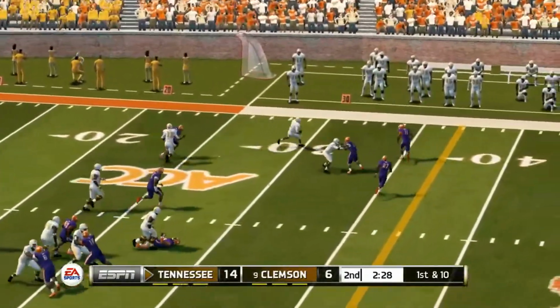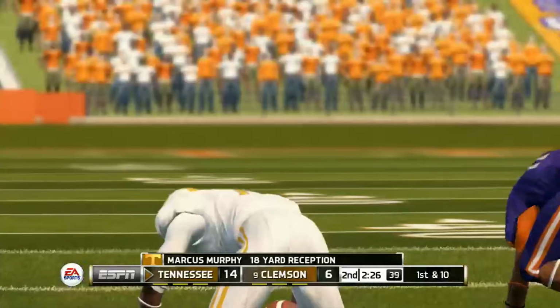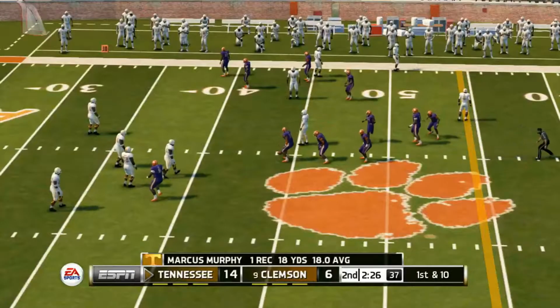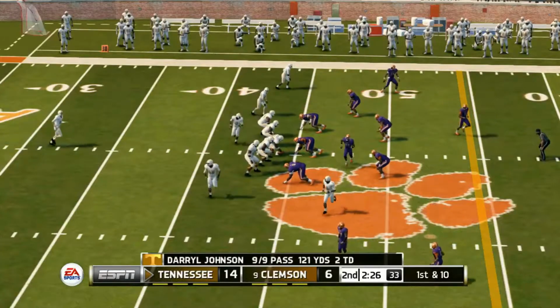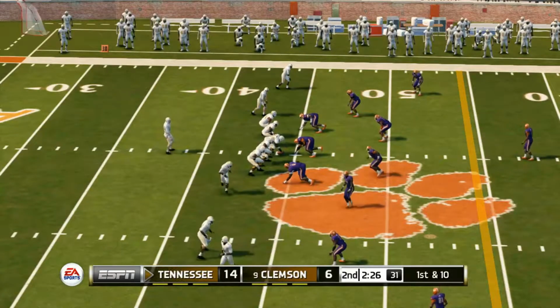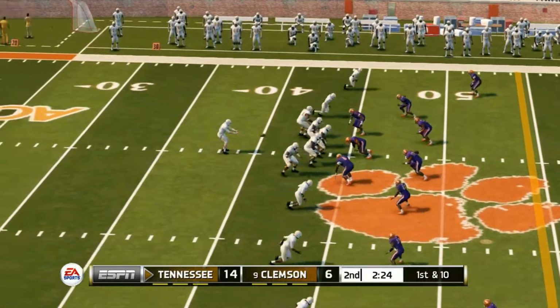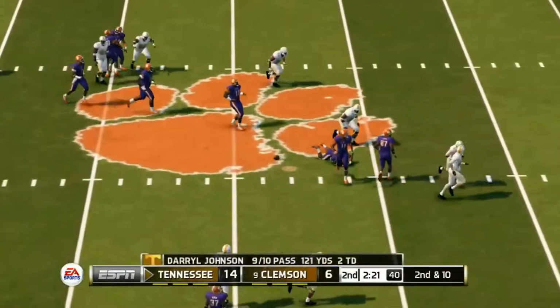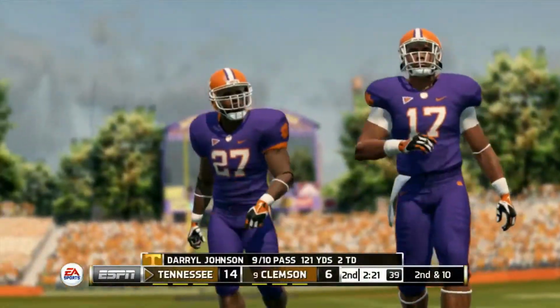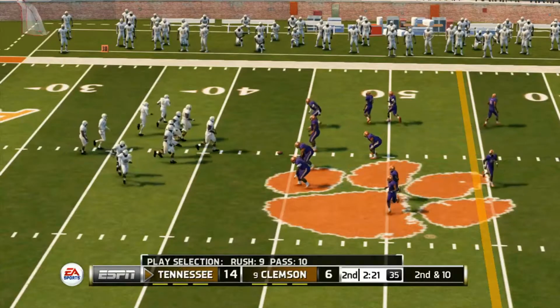Here's the screen to the wideout. He's to the 40. Brought down around the 44-yard line. Call it a gain of 18 yards. First down. They'll line up with 5 wide receivers. Fires that quickly, incomplete. Second and 10. Ball on the 44-yard line.